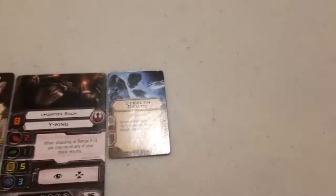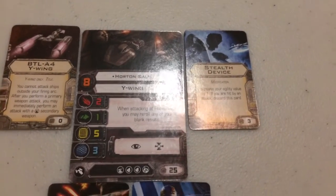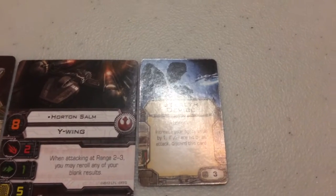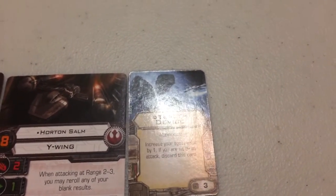So, with the stealth device, Horton Salm now has an agility value of 3, which of course gets you 3 dice when defending at range 3. So basically, with that in mind, as long as you keep Horton Salm at range 3, he'll have the same agility value as an A-wing, which is pretty cool, all things considering.